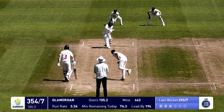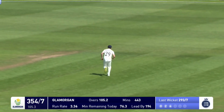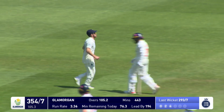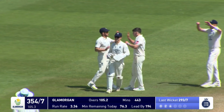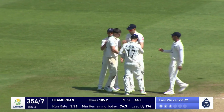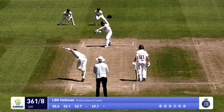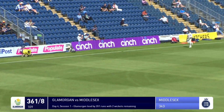As Bamber in to bowl to Ul Hassan, returns the bat on that and is caught at short mid-wicket. And Middlesex get the breakthrough they needed. 354 for 8 as Ul Hassan goes. Slip crouching down as Helm's in. Field spread. He bowls to Crane, who drives him for 4 through the covers.